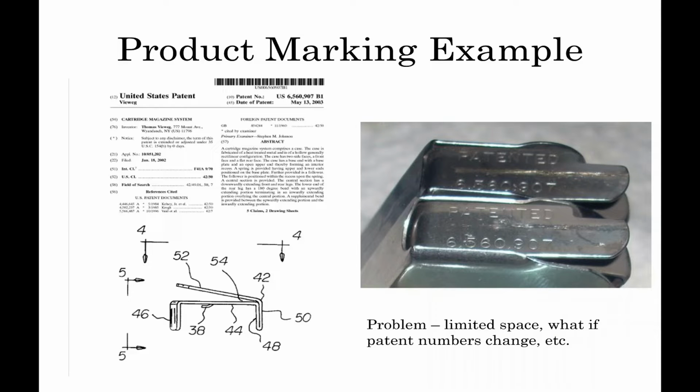As you can see, this is a magazine cartridge for a firearm, and it's marked with U.S. patent number 6560907. As you can tell, it can have a number of issues with respect to properly marking the product, including limited space, along with what to do when patent numbers change and other issues that may arise.